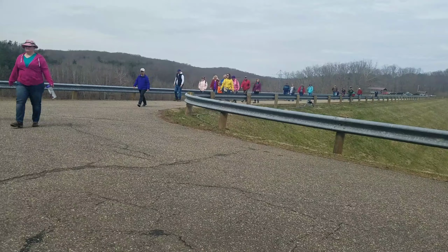We are going to do the Pioneer Cemetery hike. Should be an interesting hike. There's supposed to be a lot of history to it. This cemetery is supposed to be from like the 1800s.